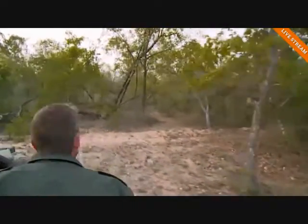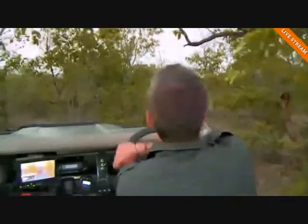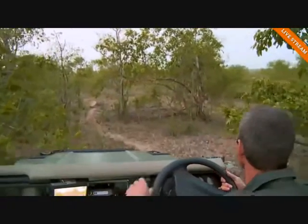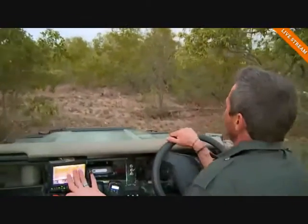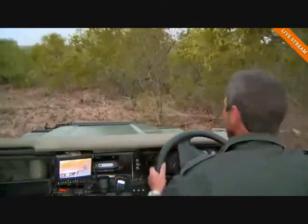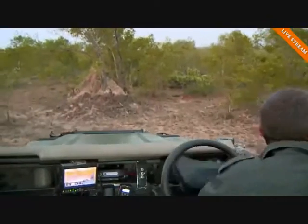Alright guys, they're going into thick stuff here. We're going to try and stay with them obviously. Look at how easily we could have missed it. There they are. I think for now we'll definitely be able to get to them. But if they do start covering ground faster, it might be tricky to stay with them. Let's see how it goes. Worst case scenario, we're going to have to go back to the 2 leopard mating, so it's impossible to choose. The situation will tell.